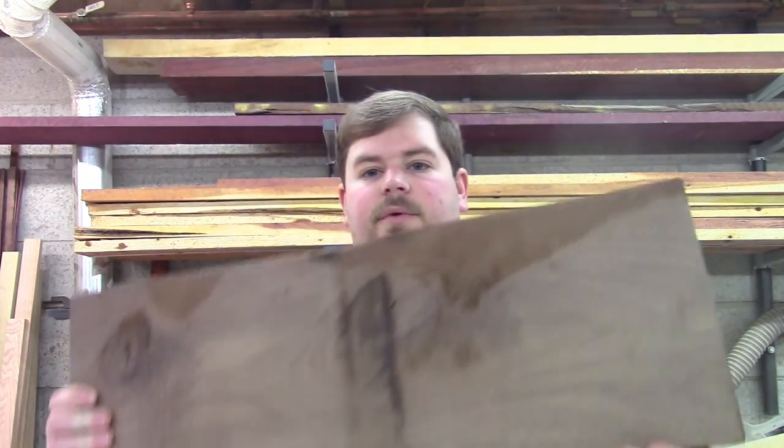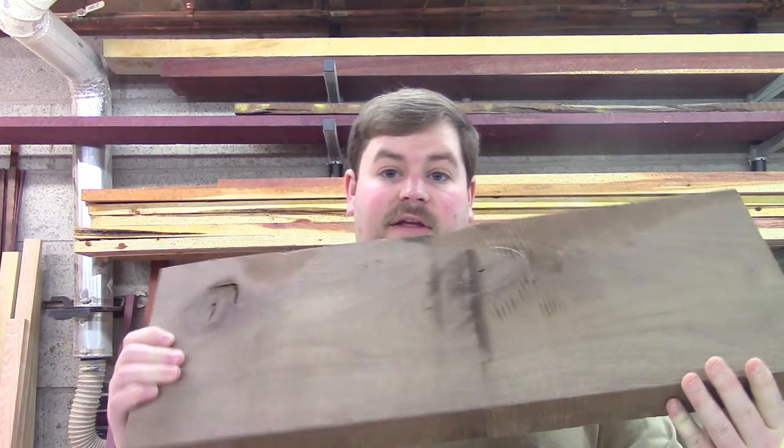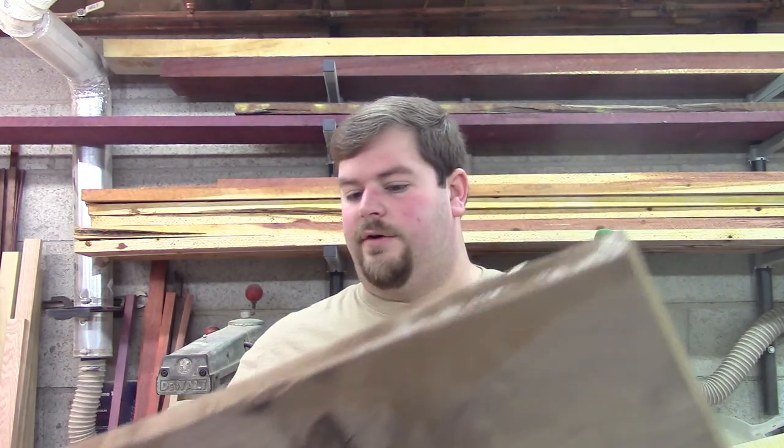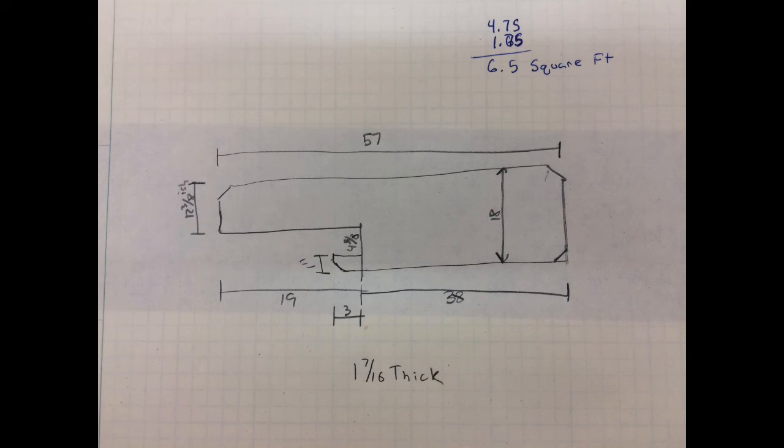Out of that 20 board feet, this is really the only major piece that was left, and it had a couple of knots in it, the only knots in the whole thing. So that's about all I have left of that 20 board feet. But I got started. It's an odd shaped countertop.